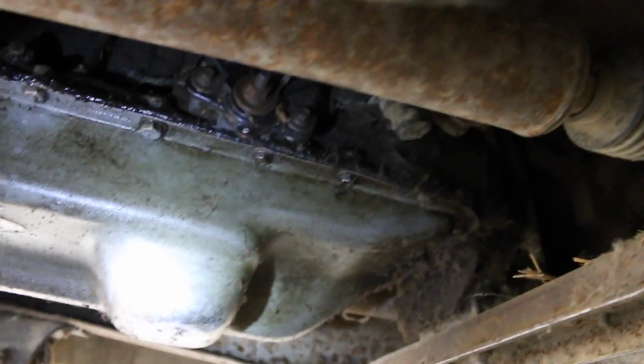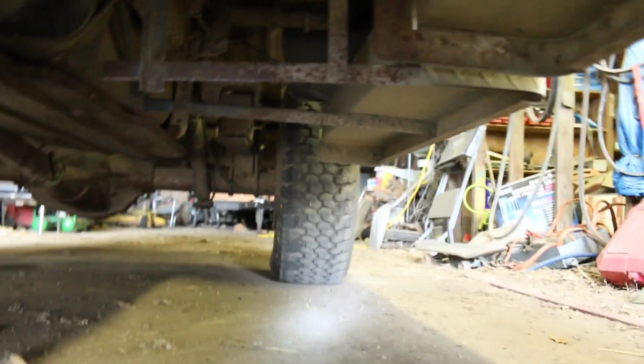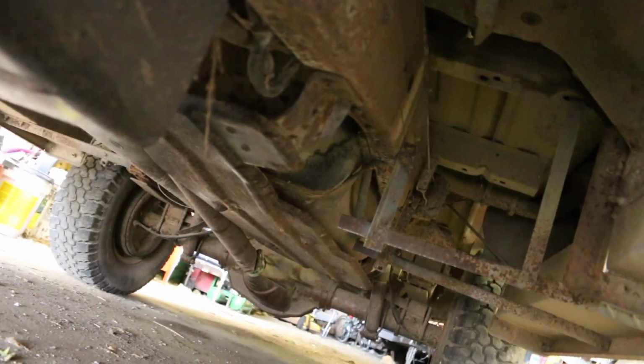The frame on this truck is really good. This right here, where it leaks from the rain, is leaking through the floor and starting to rust like every other Ford. But other than that, the frame and everything is in very good shape. Tranny seal's leaking a bit. Rear end's not leaking at all. I think it's pretty good on this truck. Still fixable. It's still drivable on the road.